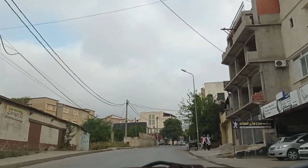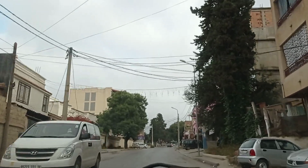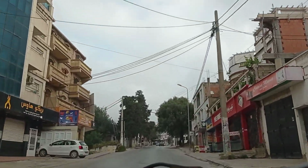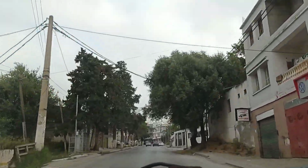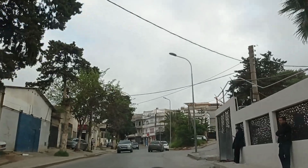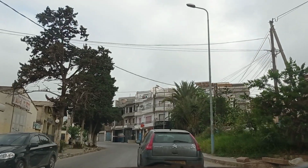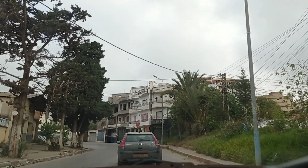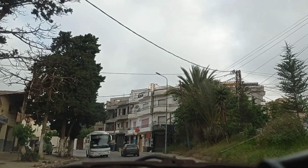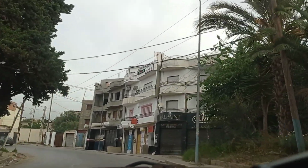Now let's drive on straight to Birkhadem, to the center of this neighborhood, which is in fact a huge neighborhood, and this area is mainly serviced by private buses. There is a horrible ditch here that we have got to pass very carefully.